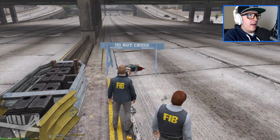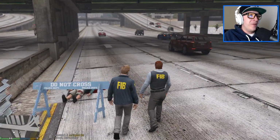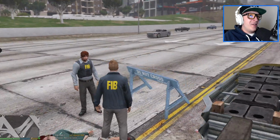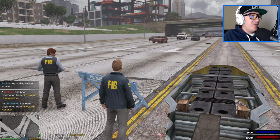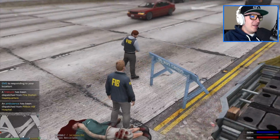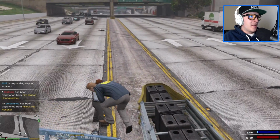Holy crap. All right, let's put a barrier right here. Oh, watch out, dude. Don't get hit. Oh my gosh, that was so close. All right, let's call EMS. We have two bodies over here. Dude, watch out. You're gonna get hit right here. All right, let's see if they can assist us over here.